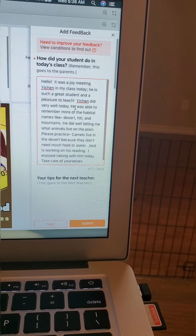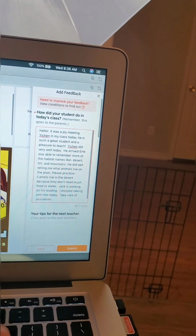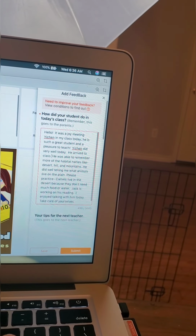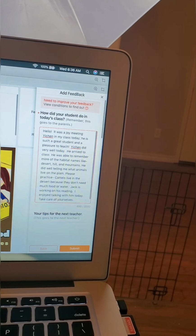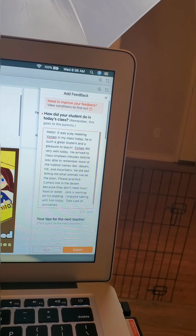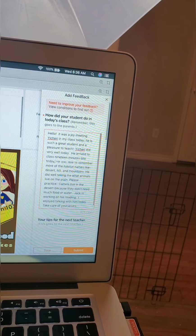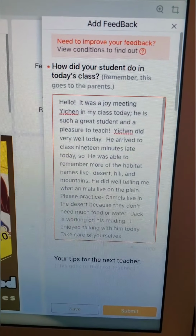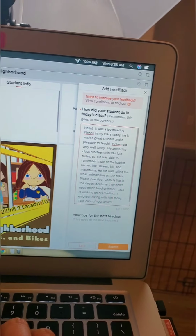Yishan did very well today. He arrived to class 19 minutes late today. I would normally type a lot faster than this, but I'm doing it with one hand, so don't judge me. Also, you're an English teacher, so make sure you use punctuation like you were supposed to, because you are teaching somebody else how to work this language, so commas are important.